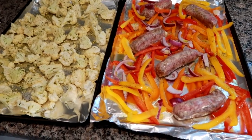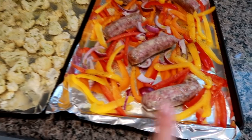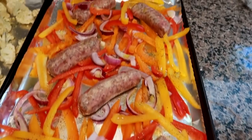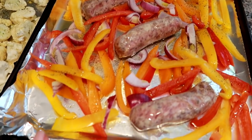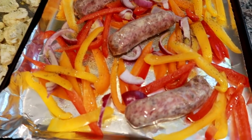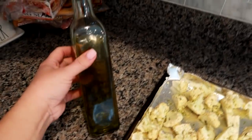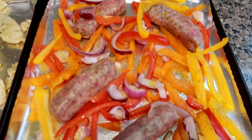Hey guys, I'm getting ready to throw dinner in the oven. I'm doing sheet pan sausage, peppers, and onions. So I've just got sweet Italian sausage. I've got yellow, orange, and red sweet bell pepper, some red onion. Just tossed everything in some EVOO, salt and pepper, super simple.